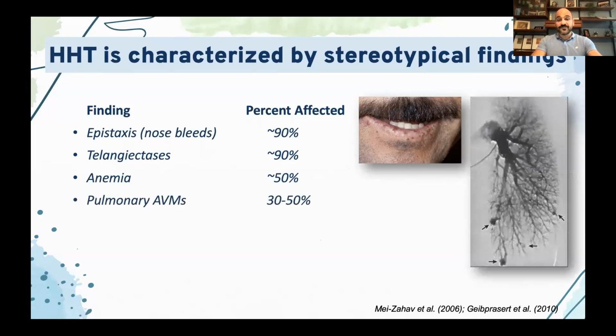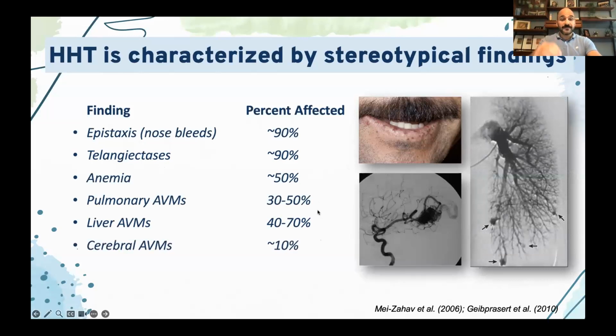And then we have these visceral AVMs, these other arteriovenous malformations that occur inside the body. So pulmonary AVMs, ones affecting the lung, are seen in about 30 to 50% of people, depending on their genetics and on their family. Liver AVMs affect about 40 to 70%, again, depending on the underlying genetics. And then we can see brain AVMs or cerebral AVMs. They're less common, in only about 10% of people, but obviously important to know about as well.